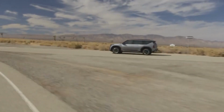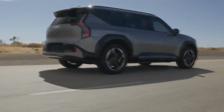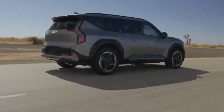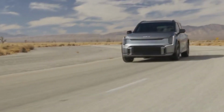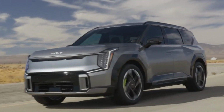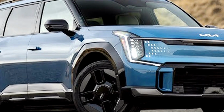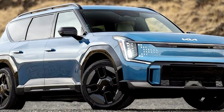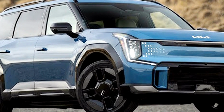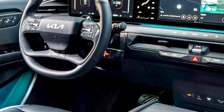Compared to the Rivian R1S, the EV9 GT might not match the off-road chops, but it delivers a more refined on-road experience and a sleeker, more family-friendly interior. Against the Tesla Model X, the EV9 wins on interior quality and price while holding its own in the performance department. And unlike the Model X's controversial yoke steering and sparse dashboard, the Kia keeps things user-friendly and practical, without sacrificing the tech edge. And then there's the Ford Mustang Mach-E GT, which is a fun drive, sure, but it doesn't have the space, the third row, or quite the same level of luxury feel the EV9 GT brings.